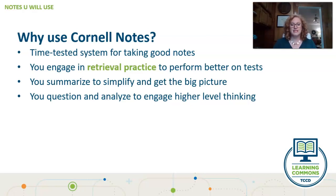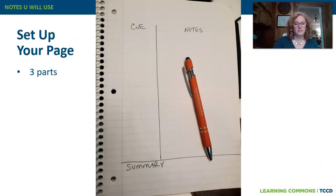Cornell Notes encourages you to summarize the information and simplify it to get the big picture, much like the Feynman technique, also in my study skills workshop series. And it asks you to question and analyze and engage in higher level thinking. That's a lot for a notes method to do. So let's think about the Cornell Notes method.